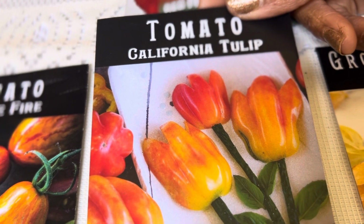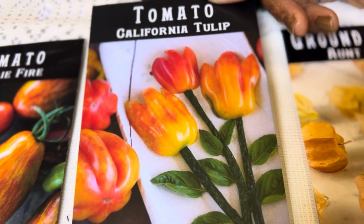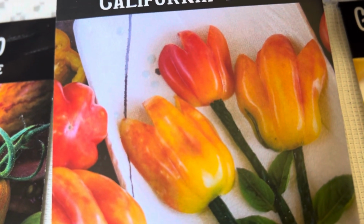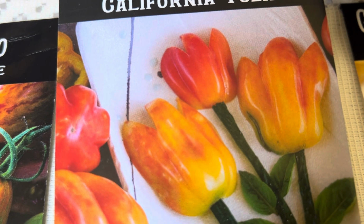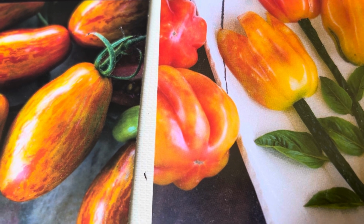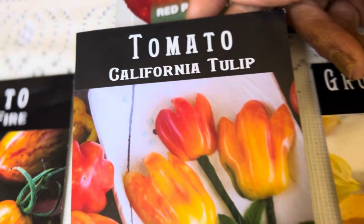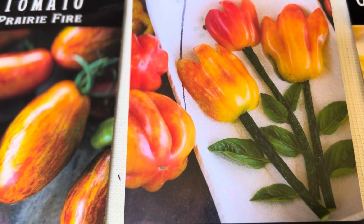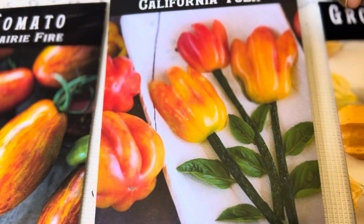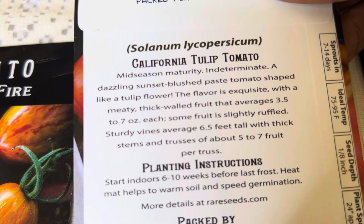Then there was this one, it's called the California Tulip. Now I want you guys not to get confused and think that this tomato looks like that. If you look closely, those are cuts on the tomato to make it look like a tulip. This is what the tomato looks like. God bless them. At Baker Creek, they love their jobs and they were having a little fun. But this is a paste tomato, if you look at it. And it looks fiery too, just like the Prairie Fire, but it looks like it might be bigger. And it's called the California Tulip Tomato.